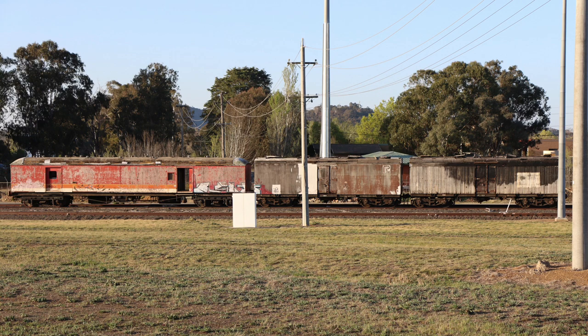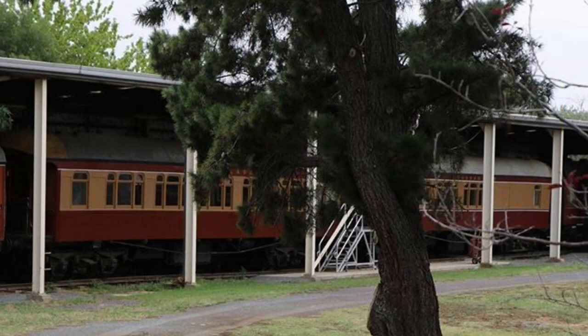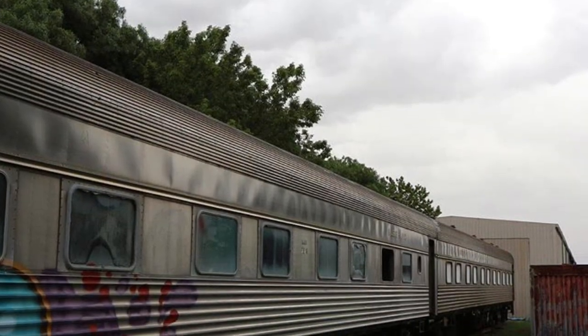Heaps of old rolling stock. And the Canberra Railway Museum is close, but unfortunately was not open while I was there. So just a few shots from the outside.